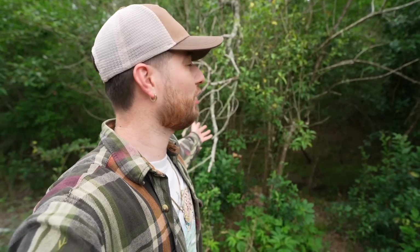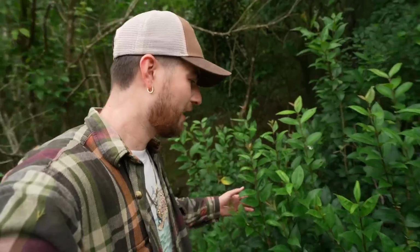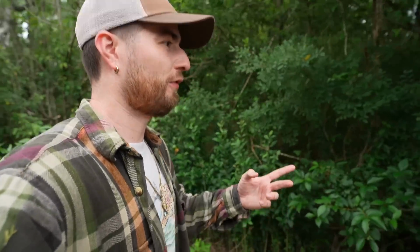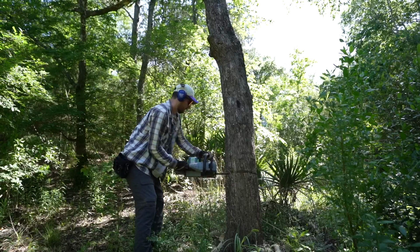But yes, we are here on my 3 acres of abandoned woodland once again in Houston, Texas. And this property has been neglected for years. And all along the road are a ton of Asiatic invasive species, such as a hedgerow of waxleaf ligustrum. We have Chinese privet that are fully in bloom right now, so these will be ready to go to seed and continue to spread. And then of course we have Chinese tallow tree, which is what I've been cutting down and battling for the longest.